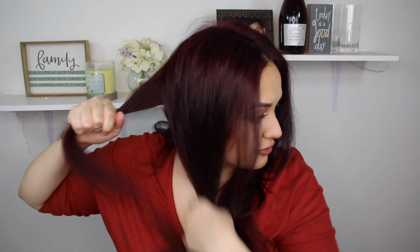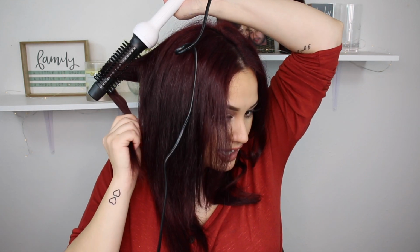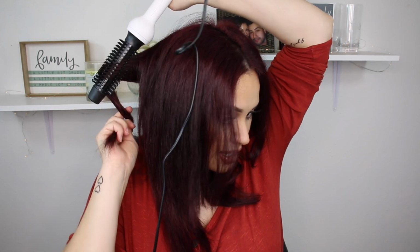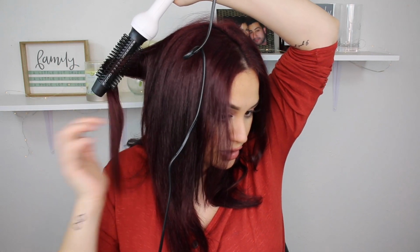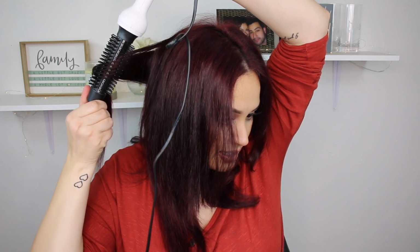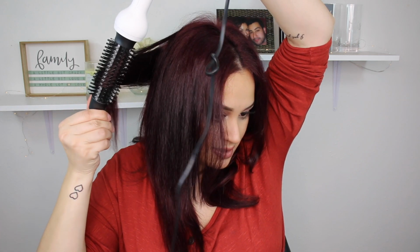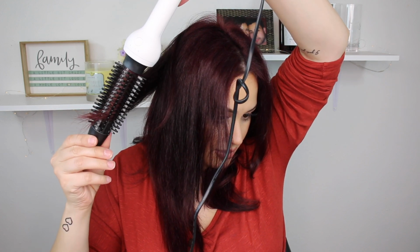I'm just gonna work my way from back to front, but again, I'm taking smaller sections. I have tried to do bigger sections, and that just doesn't work for me. So again, I'm starting like this, and you don't want to twirl your hair around or it won't brush through. It's hard to get through. So you just want to initially lay it on there, and then just use this to twirl it, just like you would a curling iron.